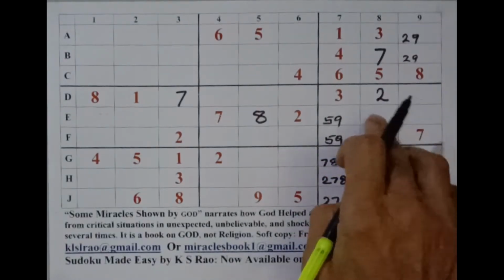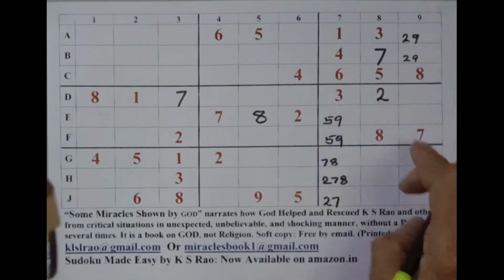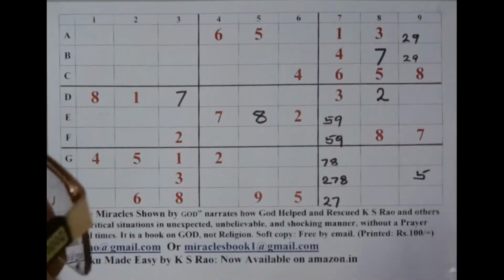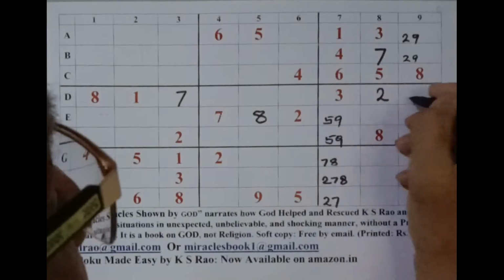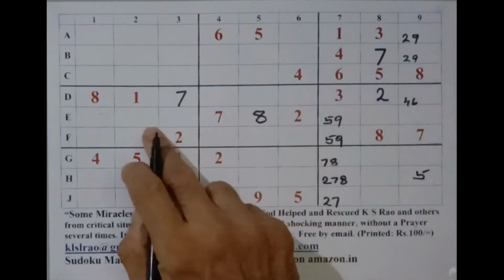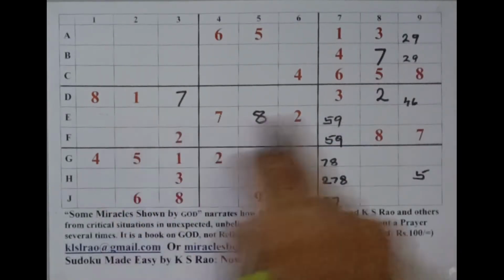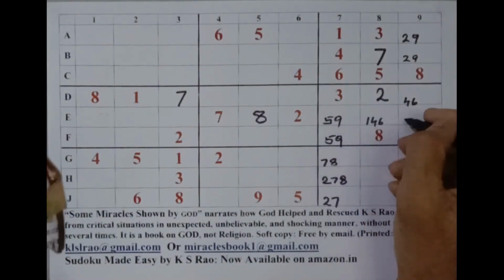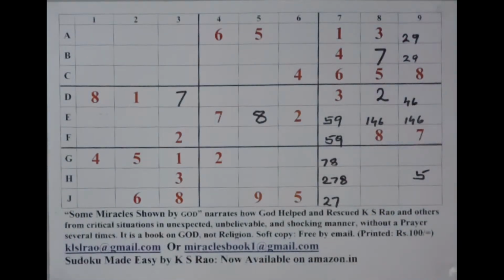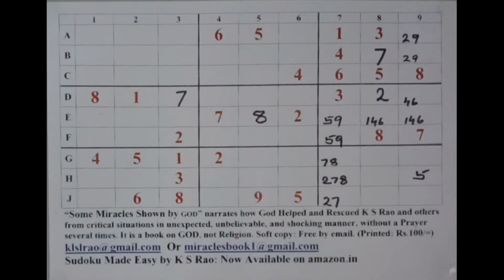Okay. Now what happens with these three cells? Can anything be done now? We require 1, 4 and 6. Let us write them down. 1 is here, so let us write 4 and 6 here. We do not have 1 or 4 or 6 up or in this vertical direction or horizontal direction. Therefore, let us write all the three numbers there. 1, 4 and 6. Okay. And then, let this setup remain here for a little while.